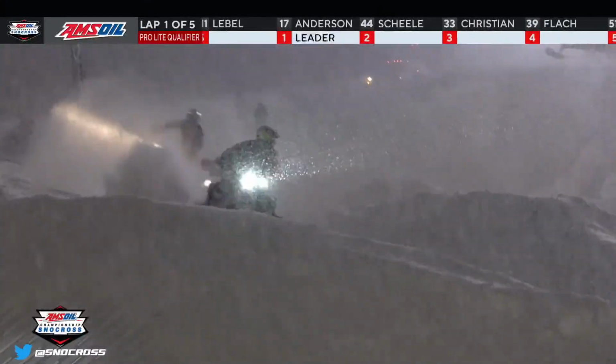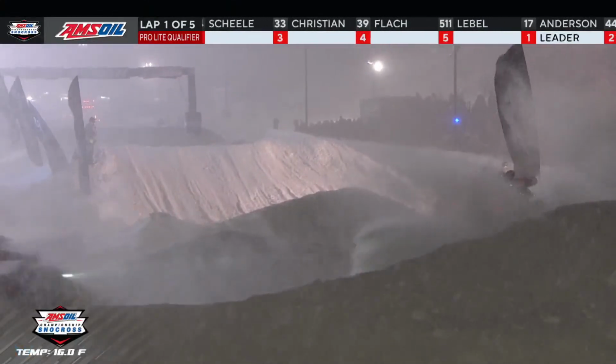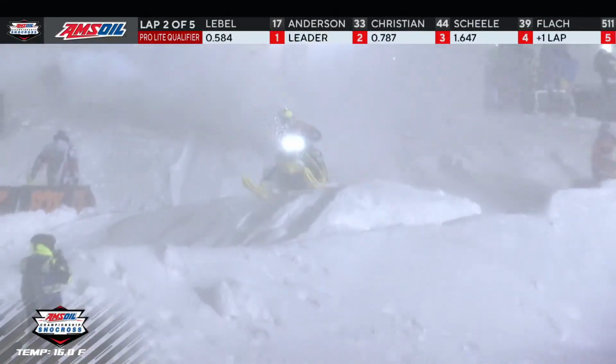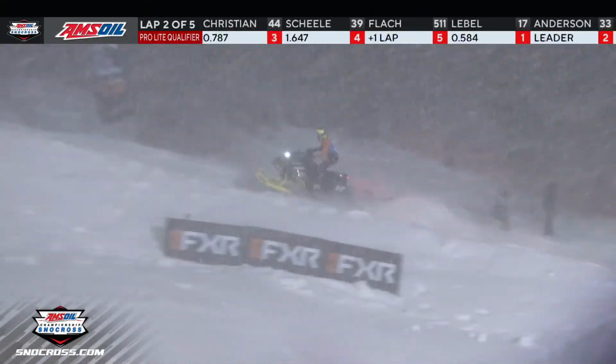The only winners so far in the main events in 2022, but Corbin Anderson has been a strong qualifier. One of his latest coming 1 round of racing ago. Corbin Anderson currently 4 qualifier winners. And then you have just behind him, less than a second the gap, is Evan Christian.